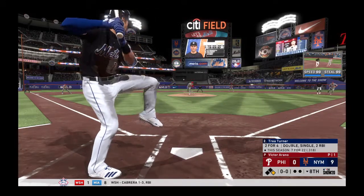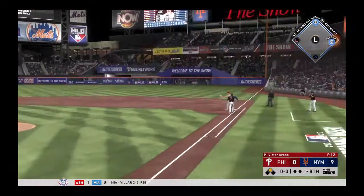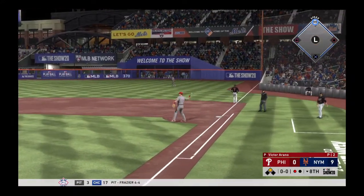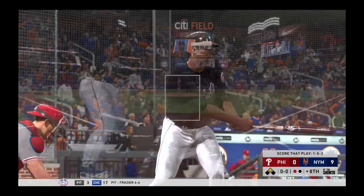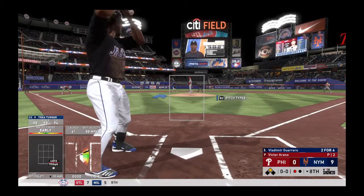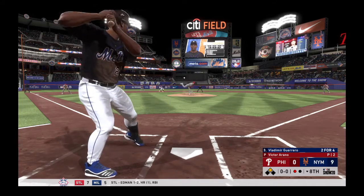In now, Trey Turner. Whoa, right back at him, and it hit him. Throw gets him, so they are able to get an out on an unusual play, and hopefully the pitcher's okay. And now they'll hustle out there and attend to their pitcher, and that was quite a shot he took as you see him down on a knee.